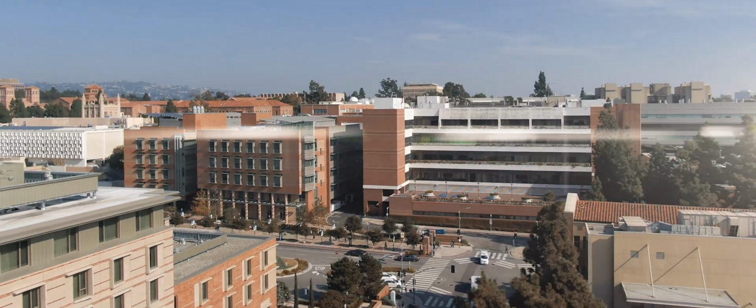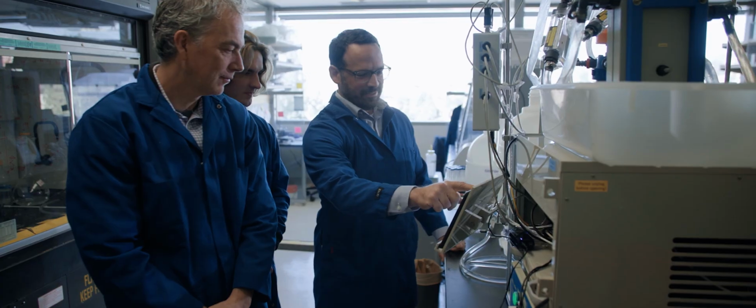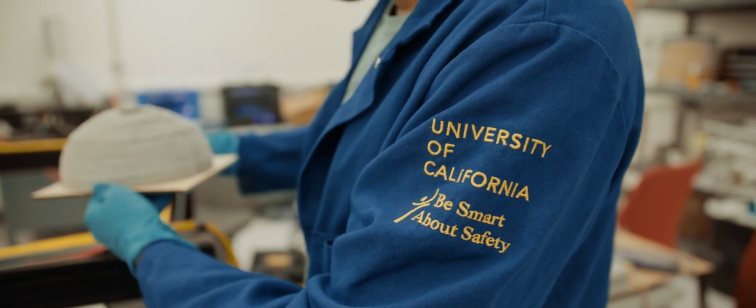At the end of the day, what makes a career worth it, not only for me, but for the team that I work with, is the ability to work on a defining problem, the mitigation of climate change, not only for today, but for generations to come.